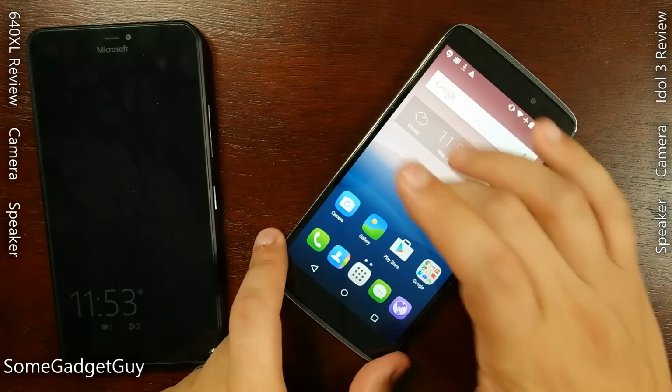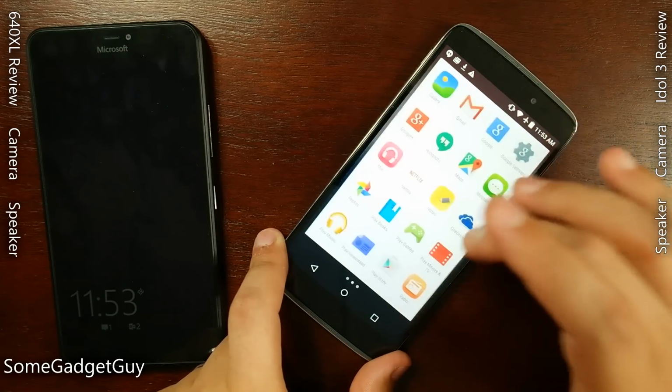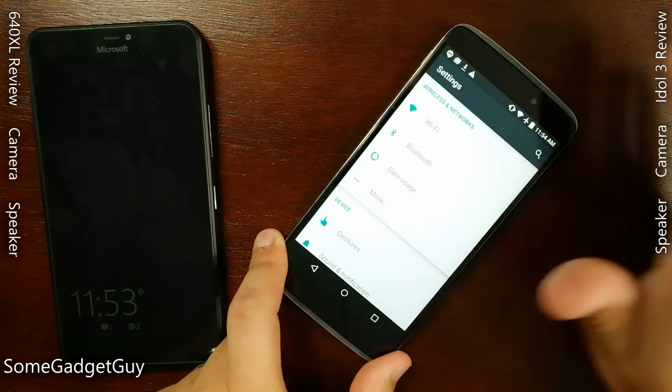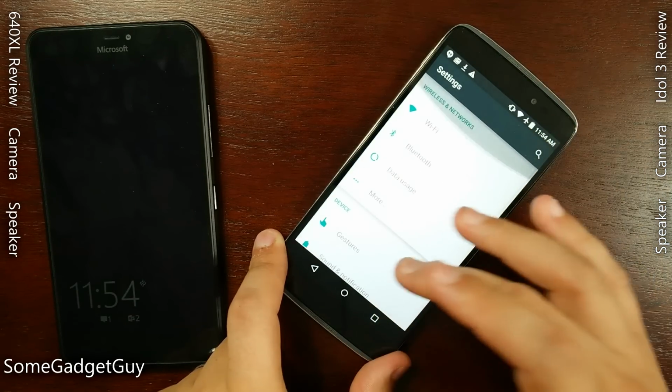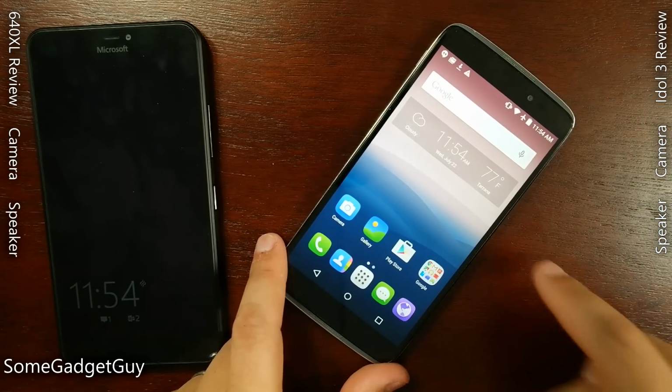I know it's kind of a silly test, but just taking a couple quick flicks, it's a lot harder to make this lag over previous Qualcomm 400 series phones. Even getting into your settings and scrolling through lists and menus, it's a much smoother experience than I would have expected on an Android device at this price point.